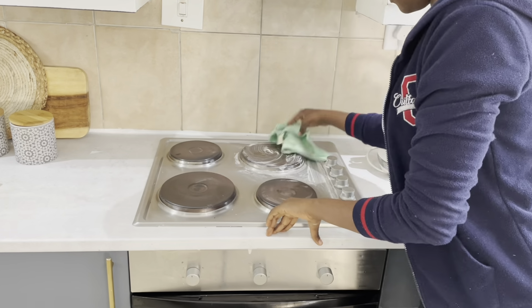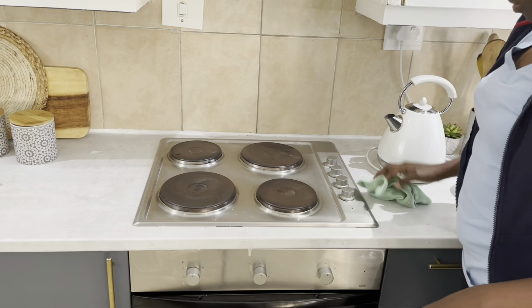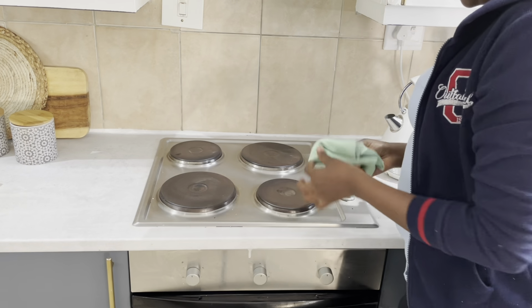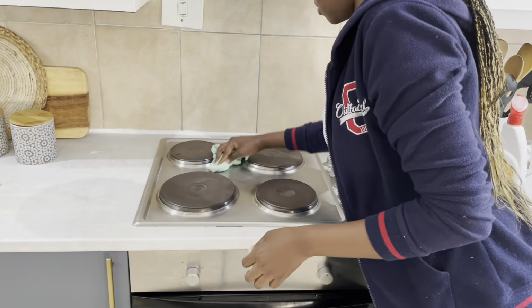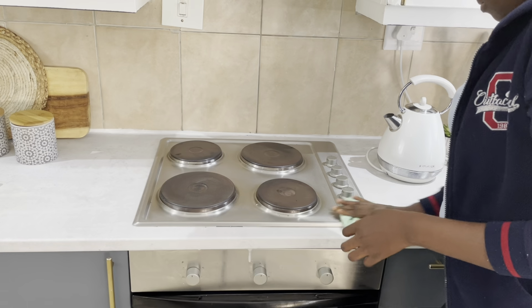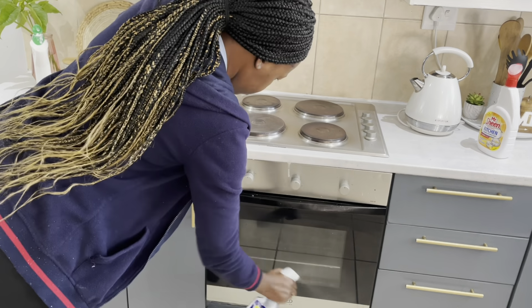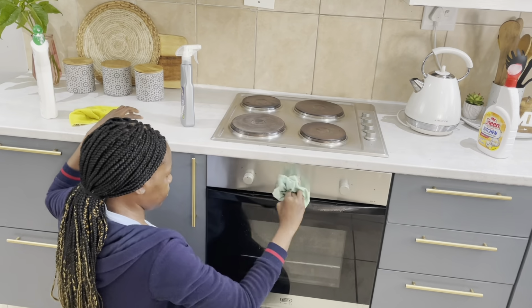For the stove, guys, I'm using the Handy Andy cream cleaner, which is in lemon scent, and I sprayed a little bit of Mr. Sheen spray because I saw it was a little greasy, because the spray works as a degreaser as well. So this is what I'm doing, and I'm wiping it down with a dry microfiber cloth. I'm going to give my oven a good wipe down as well using my stainless steel and metal spray so that it gives it that good shine.